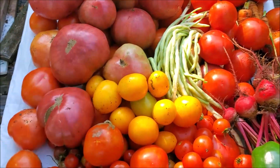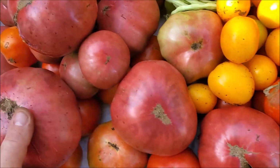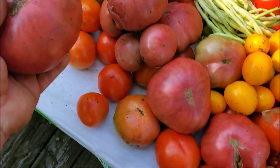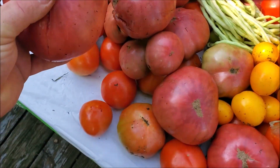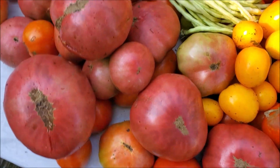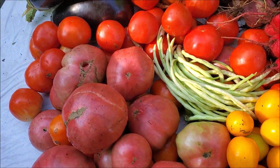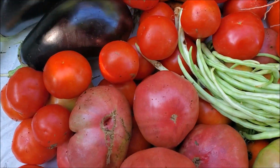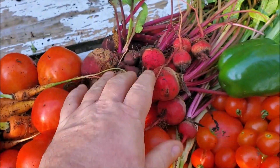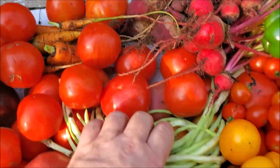Look at the size of these things. Look at the size of that, my monster's hand. It's got to be 6-7 inches across from the long end down. Got a pile of them. Saw one day's harvest this morning. We left some smaller eggplants and tomatoes and stuff out there, and got some beets, a few little carrots.